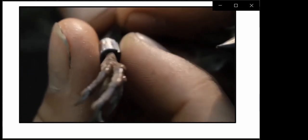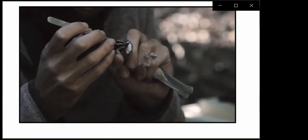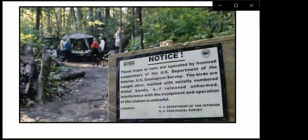We pick ticks off of them. A lot of the birds that we catch actually have ticks on their face and around their eyes and their ears.